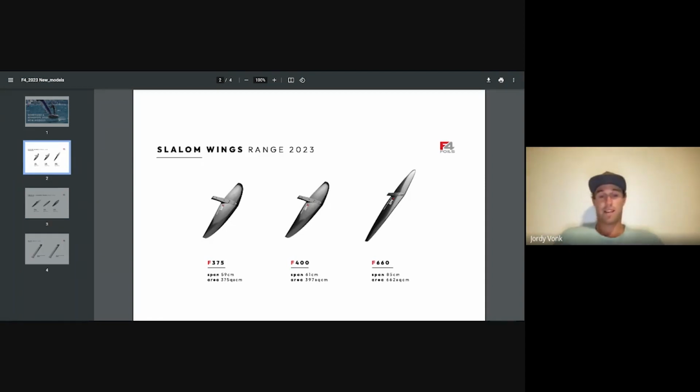So that's mostly the two new wings we have for the higher winds. Again, the 400 I'm using from, let's say, 23 knots on. The 560 we have really is an all-round machine, I would say. Now I see a question coming in, and because I wanted to talk about the 560, I will answer it straight away. Is the 560 outdated in the slalom range? No, it's not at all.